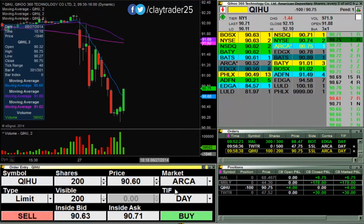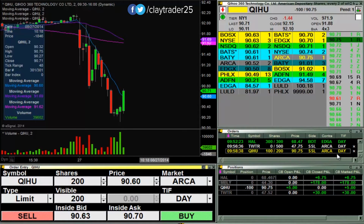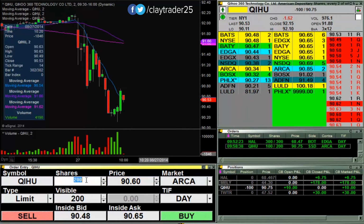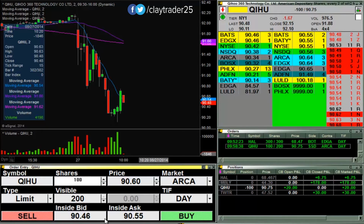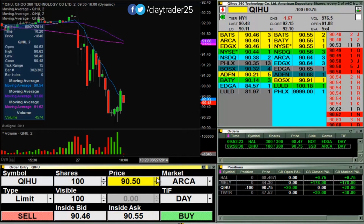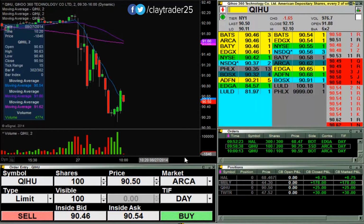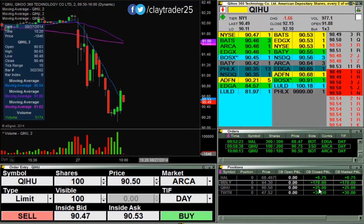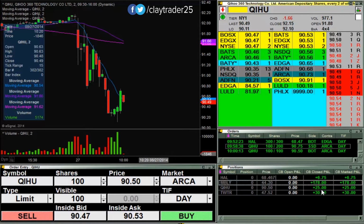I only got 100 of them. All right, well, I'll just go with 100 then. Not the size I wanted, but if it's going to give them to me, then I'll take them. So made a quick $25 there. But darn it, if I'd have gotten another 100, that'd be a quick $50, but oh well, I'll take 25. Let's see what else I can find.